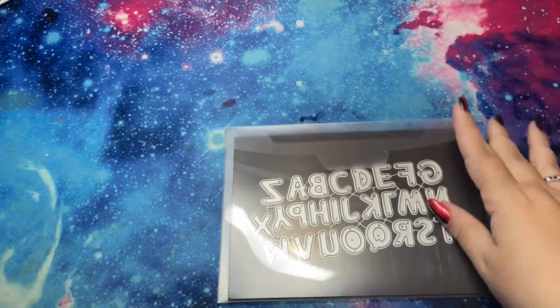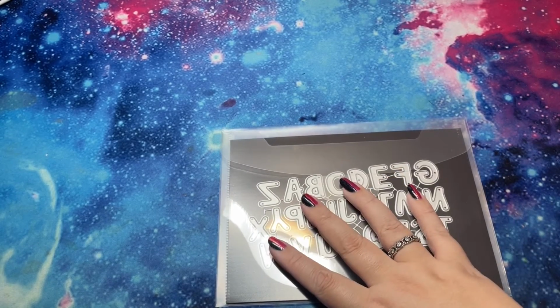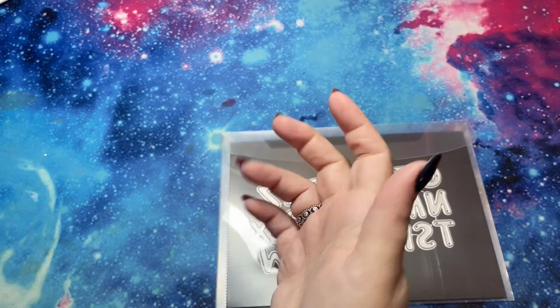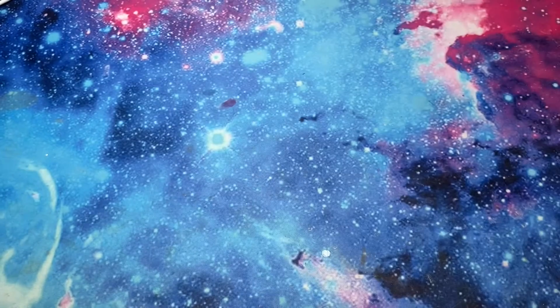I actually have plans to take my letters and just cut them a whole bunch of times and have them all prepped. So I'm going to just do that one day. I'm also going to do that one day with my wax seals, just have a prep day. I'm very excited for both of those things. But yes, that is that.